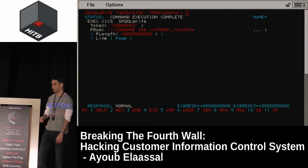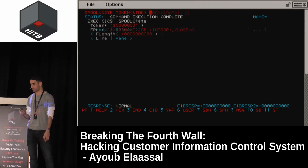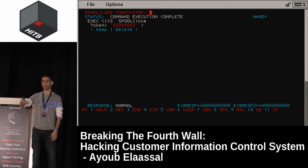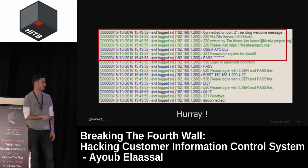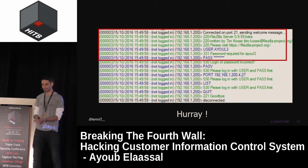So we write our code, line by line, using the variable panel and spool write. Once we're done, spool close, we close the file and push it to the internal reader. I was trying this for weeks just to understand how it worked and get it done. And finally, I noticed that, hey, I got the connection back. It worked. We can execute code.